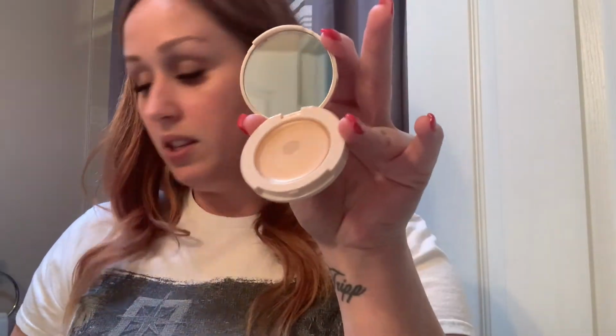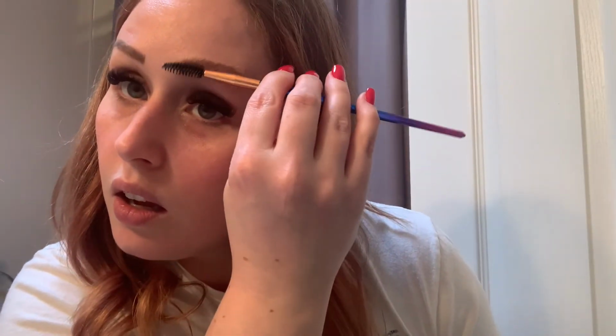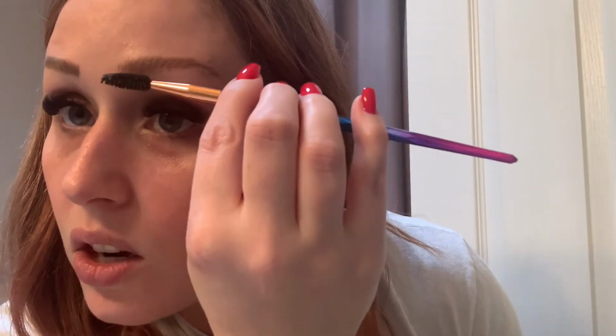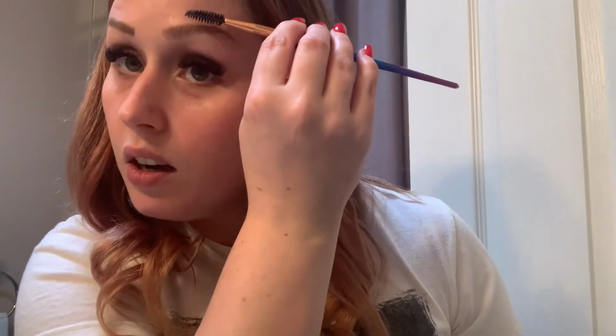I also do have the Clear Feather Effect Styling Wax from ColourPop, so it would be the same idea. Okay, so this would be the same thing. Grab spoolie brush. So you can see, now this is over top of the soap styler, but I can feel the difference between the two different products. This one's a little bit thicker, a little bit heavier, so it's really going to keep your brow hairs in place.